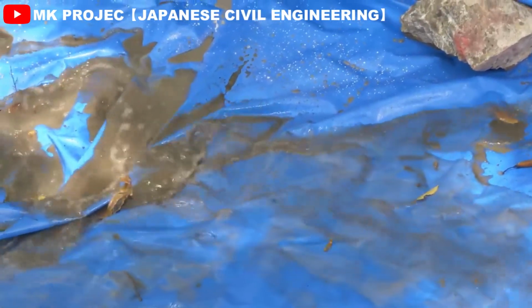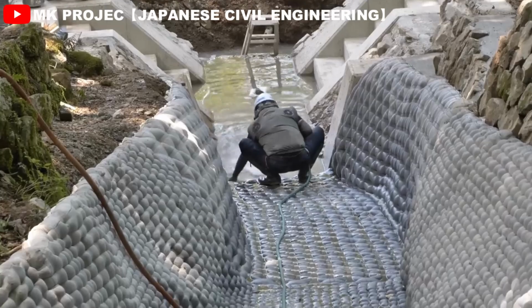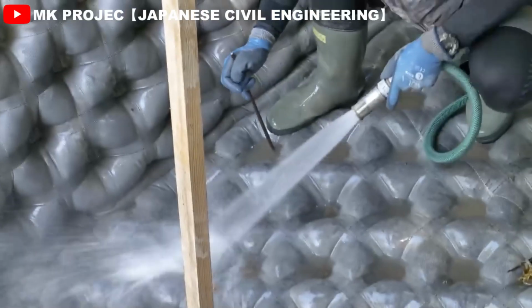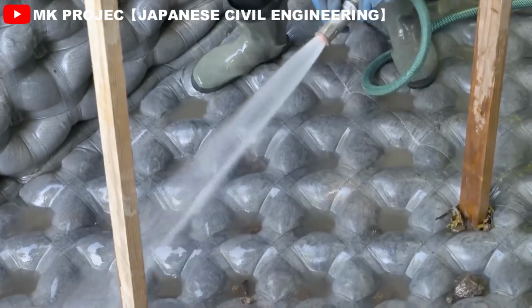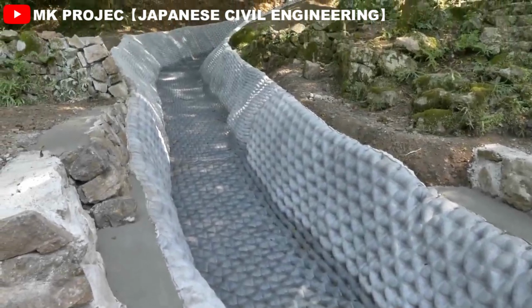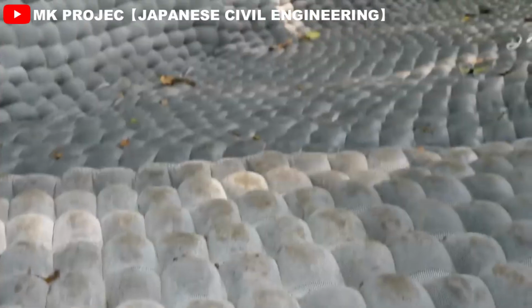As the concrete sets and the channel takes its final form, the outer surface is flushed clean, removing any debris and leaving behind a pristine, resilient structure. The results are nothing short of remarkable. A robust, fully enclosed waterway is completed in record time, something that once seemed impossible.